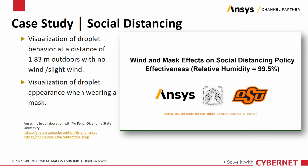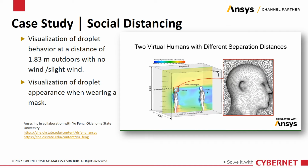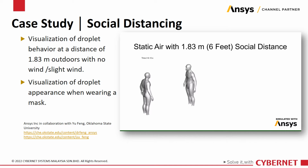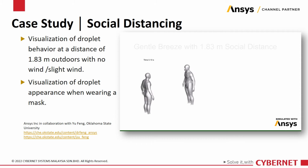Here's a video of another case study. This is similar to the previous one, but it visualizes the behavior of droplets at a distance of about 1.83 meters outdoors with no wind or with a light wind. This time we also visualize the dispersal of droplets when wearing a mask. So when there is no wind, analysis shows that the droplets attach to the face and chest of the person standing across from them.